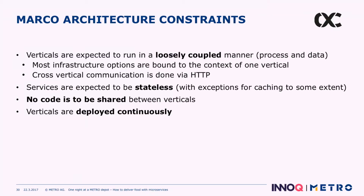So the verticals should be as loosely coupled as possible in process and data. Also, the infrastructure which is used by those verticals is mostly independent. So we don't share any databases between verticals. We don't share any queues between verticals. All the communication between verticals runs over HTTP. So that is also something we have learned from the past. And now we're even thinking about splitting the Kubernetes clusters which are running the microservices to split things on that level.